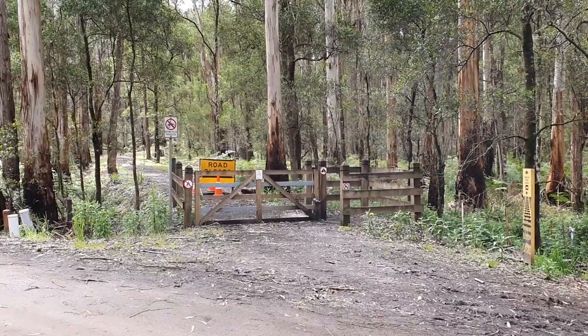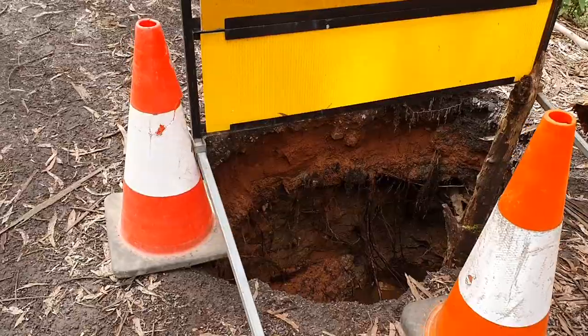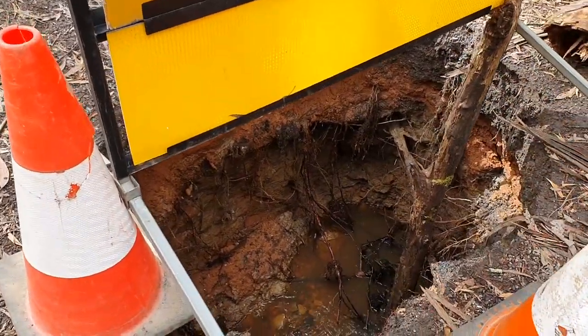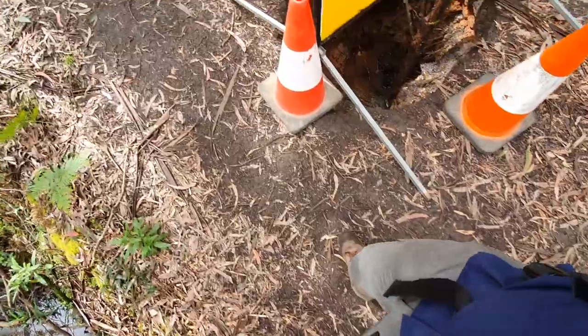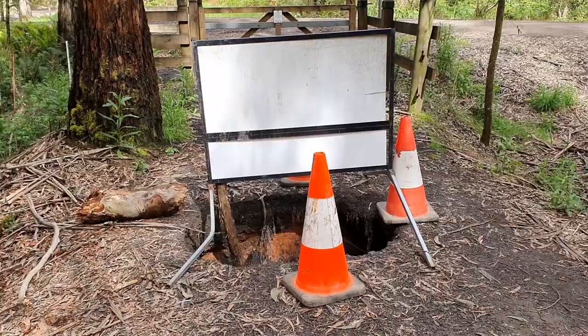In front of us, we have a sinkhole. This is one of the reasons that the Otway Shire Council has decided to close the rail trail temporarily. Personally, I don't find it that hard to walk around it, but some may differ.